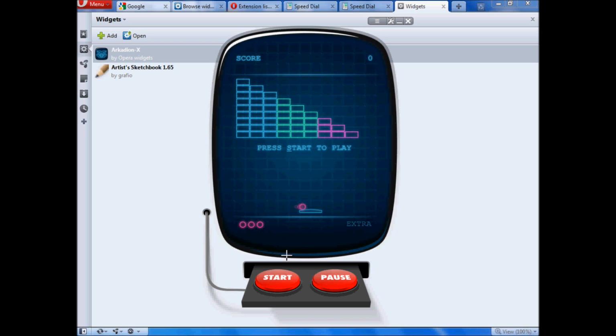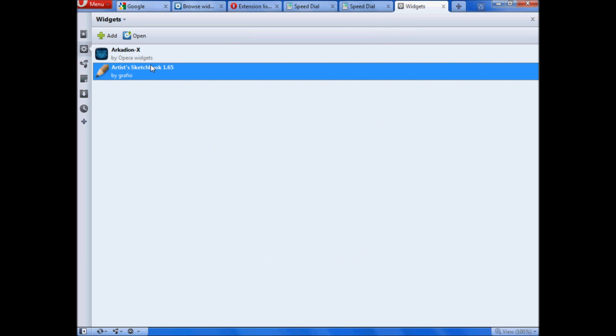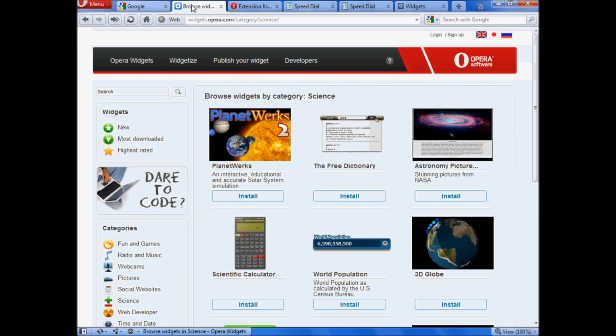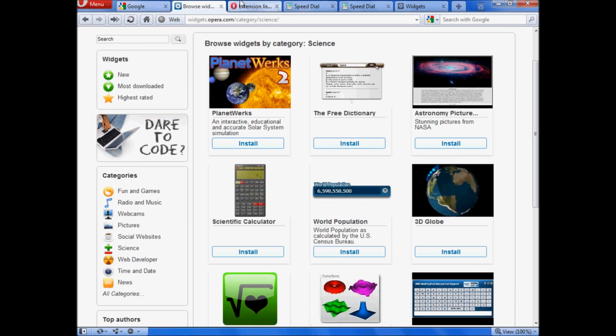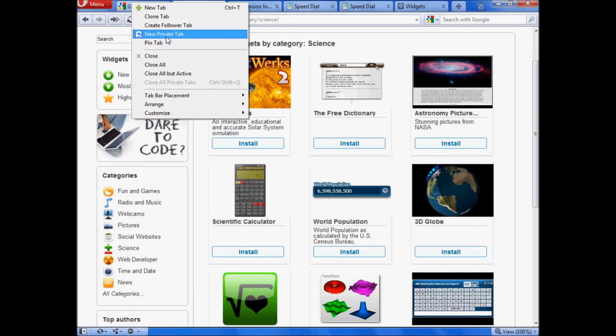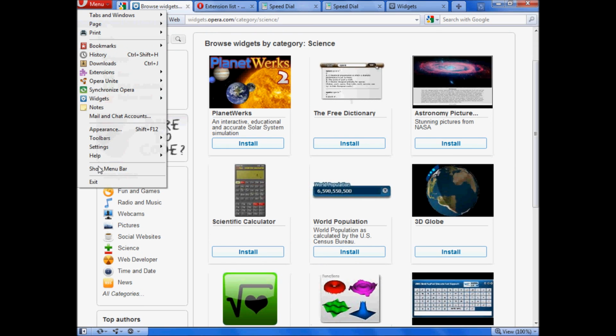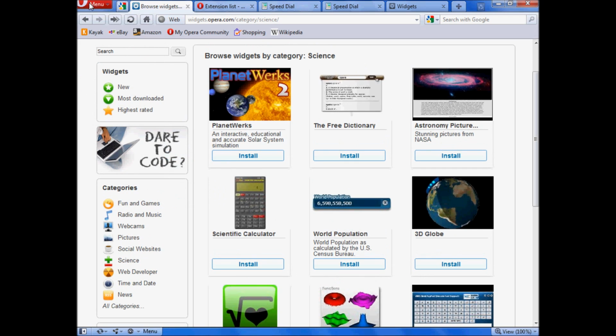So it's basically just a game. Yeah, there's other things like the sketchbook thing, which you can draw in. There's all kinds of different things available. New ones coming out all the time, all these different kinds of categories. You can pin a tab just like you can in Chrome. And there is the menu thing right here. Just cool. You can do the bookmarks bar type thing.